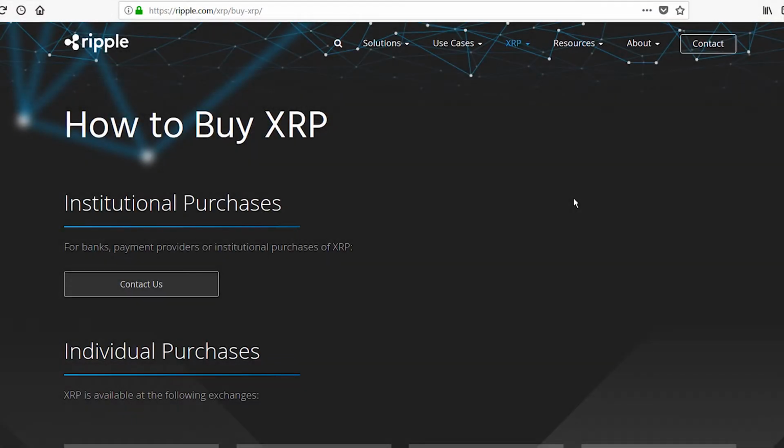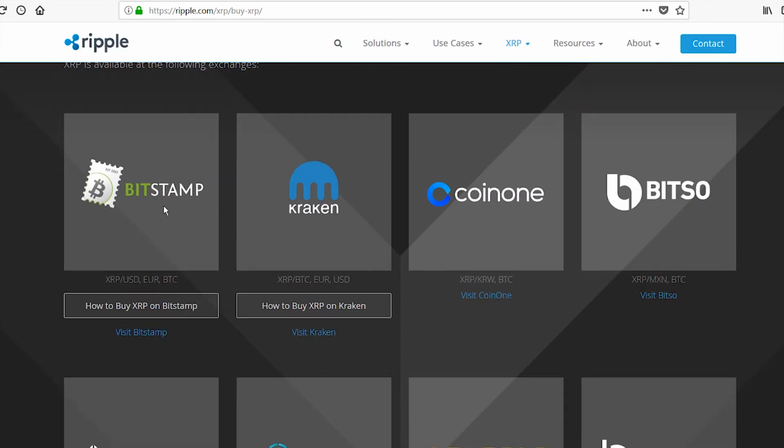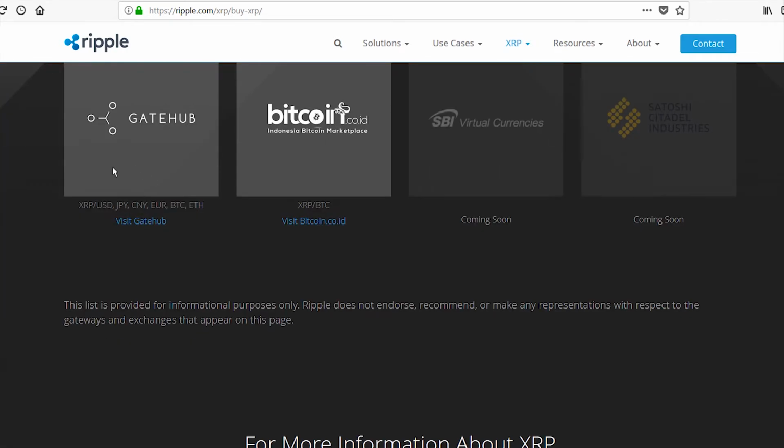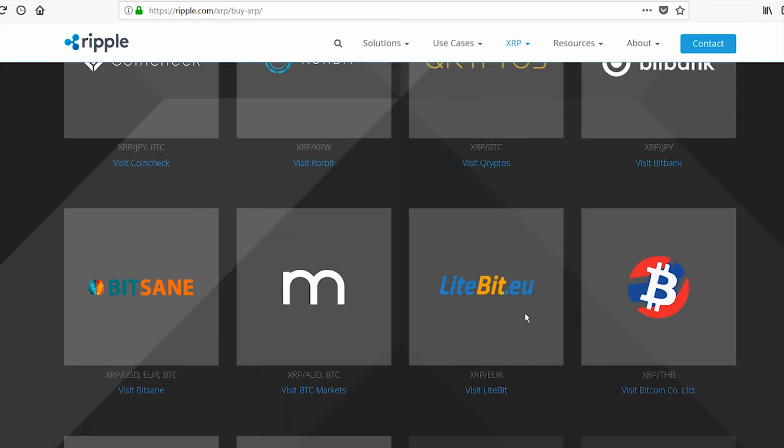All right, so I have taken us here to Ripple.com and wanted to show you that there are a number of different ways to get XRP, which is the symbol for Ripple. If we pan down here, you can see we've got Bitstamp, how to buy XRP on Bitstamp, Kraken, and the third one was GateHub. I just happened to settle on GateHub. There's actually more of them here now than there was when I was in here the first time, about a month or so ago.